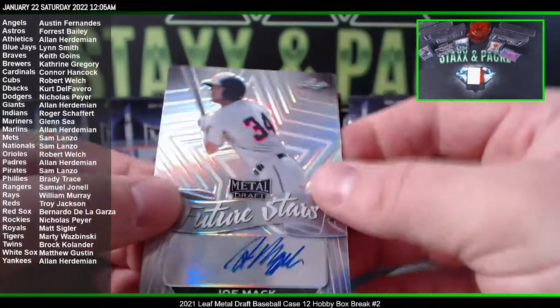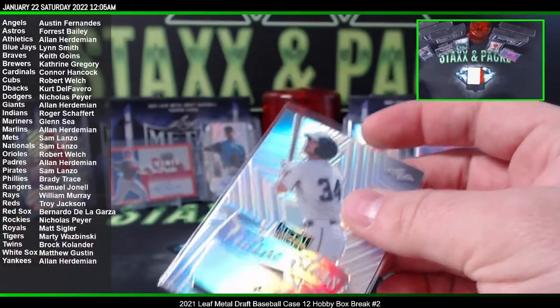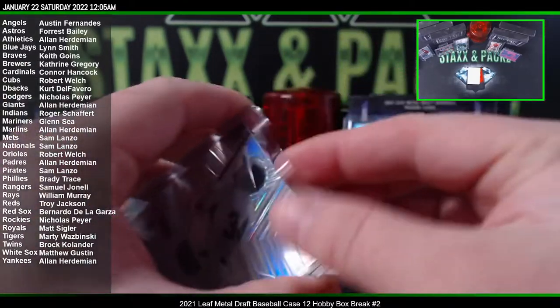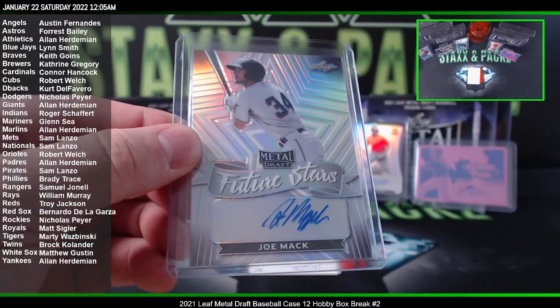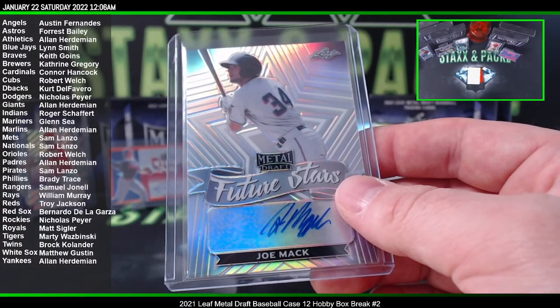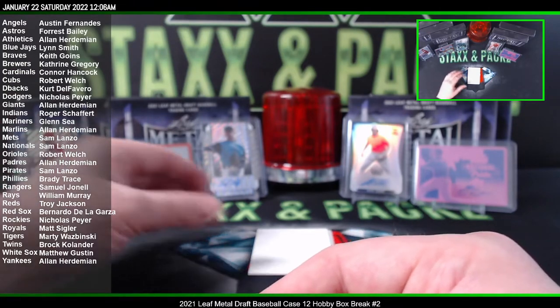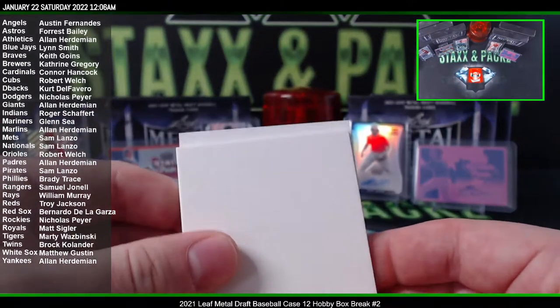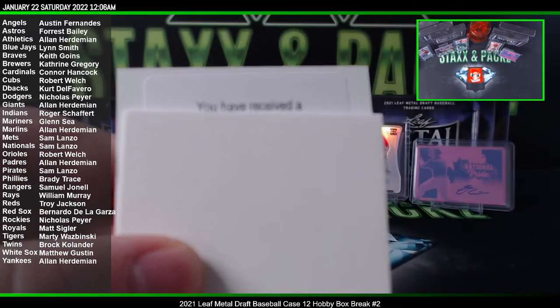Joe Mack, Future Stars Silver, Joe Mack. Mr. Mack, Marlins. It's going to go to Allen. And we got a redemption, I believe. Yes, we do. A redemption. Good luck.